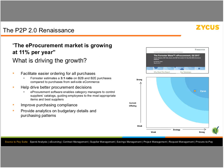So what's driving this growth? Certainly the tools for Procure-to-Pay that are much more user-friendly and intuitive than first-generation tools. As I mentioned, when e-procurement first came on the scene in the late 90s, it is now much easier for end users to adopt these tools, and that is resulting in much higher transaction volumes. So Forrester, for instance, estimates there's a 3-to-1 ratio of corporate purchasing being done through a B2B Procure-to-Pay tool, as opposed to organizations just going out directly to suppliers, sell-side e-commerce sites, and purchasing directly. So $3 trillion in true B2B transactions through Procure-to-Pay systems, as opposed to just about $1 trillion where organizations go directly and purchase from sell-side e-commerce sites.